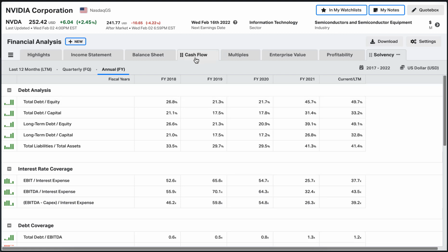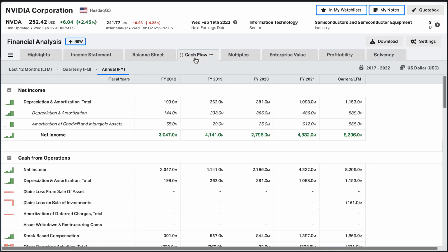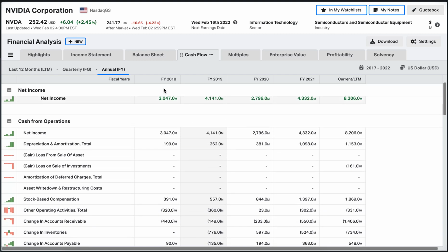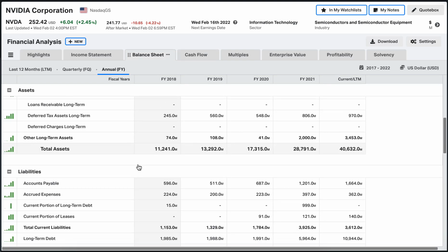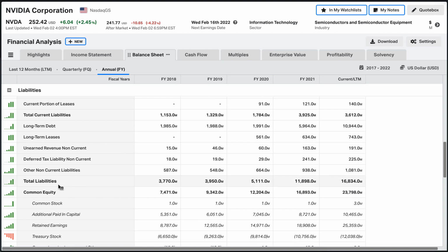Another very useful, quick and simple way to determine whether a company has enough cash flow to pay back debt is you can take a look at the balance sheet of the company and look at the current total liabilities. The total liabilities of the company include the long-term liabilities and the short-term liabilities. So it's the total. Currently sitting at almost $17 billion here.